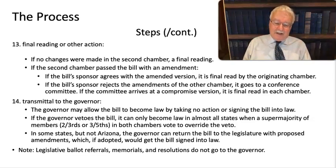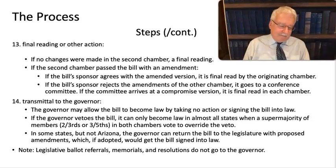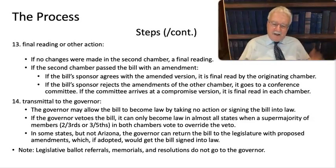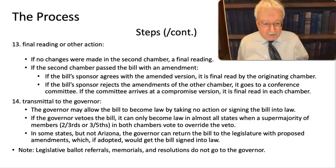And by the way, legislative ballot referrals, memorials, and resolutions do not go to the governor. A ballot referral is when both chambers pass a law in identical form that will go on the next statewide ballot for the voters to approve or reject. That doesn't go to the governor. Memorials and resolutions are benign statements the legislature makes, honoring people, declaring certain days, National Hot Dog Day, or sending a message to Congress that we want you to do something. It's just the will of the chamber or the legislature, so the governor doesn't get to veto it or approve it because it doesn't involve the governor.